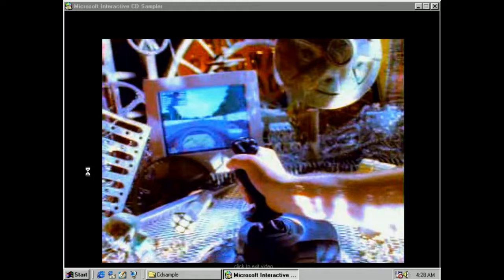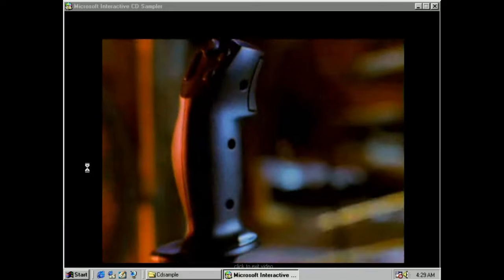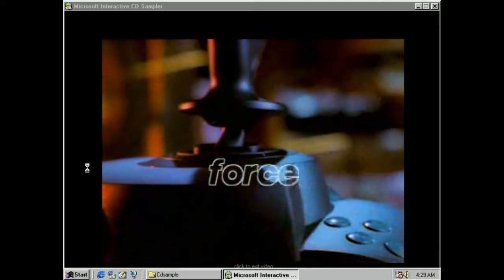Feel G-forces as you fly, centrifugal forces as you race. Feel the shock as a bullet strikes you. The imaginary world inside the game gets deeper, more real. So prepare to push reality beyond sight and sound. Microsoft SideWinder Force Feedback Pro.